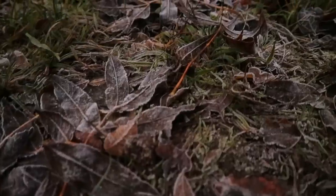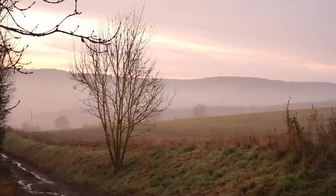Good morning, guys. It's not as cold as I thought it'd be. Not really much in the way of frost. The only fog is down in the valley, really. So I had to go to the edge of the woodland to have a look at that, but yeah. I thought it was going to be a bit more dramatic this morning. Quite a nice sunrise, though.